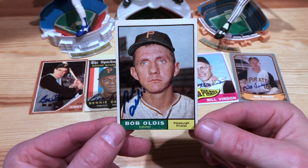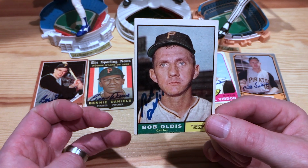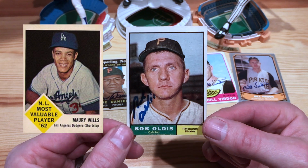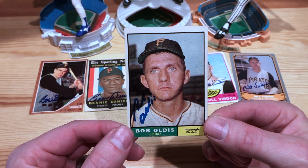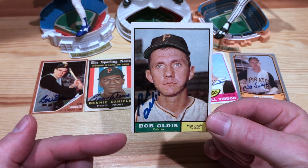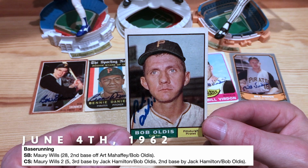So he was the 3rd string catcher for the Pirates, and came into game 4. One of his claims to fame is in 1962, Maury Wills set the record for stolen bases with 104. He was only caught 13 times, but Bob here threw him out twice in one game. So that's pretty awesome.